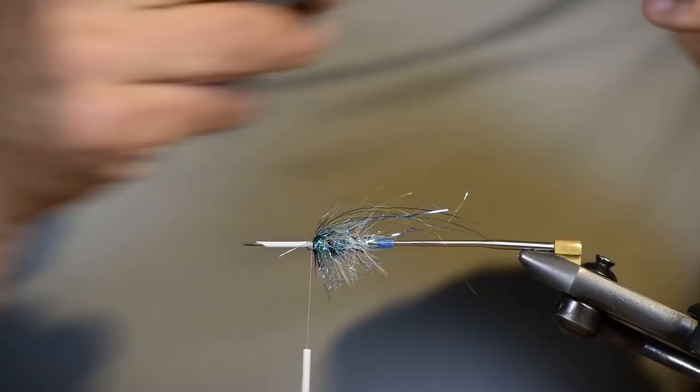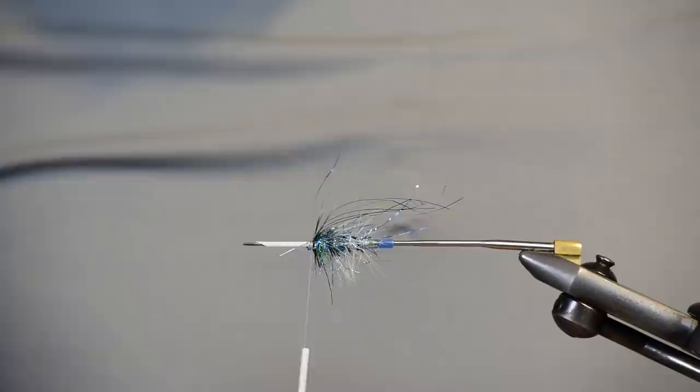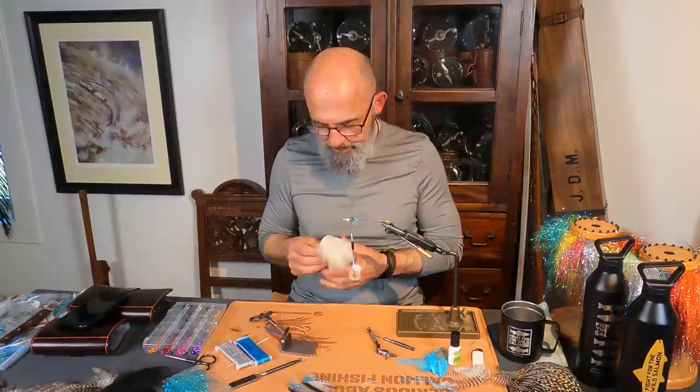Don't cut like this. Taper, pull and make these uneven. If I have one or two too long, I will take them off afterwards. Okay, time for the first wing.